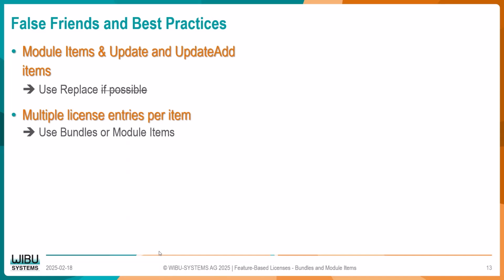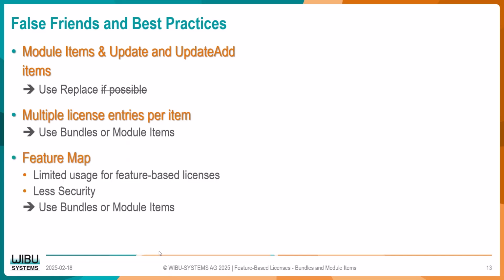Yeah, multiple items or multiple product codes per item is something that we don't recommend. And here you saw that with this necessary include of a feature into a bundle or into a module item, you can realize having multiple product codes in one sold item, and this is the way we recommend it. Another false friend would be the feature map. It hints from the name that it is exactly targeted to enable different features in the license, but as we explained in the overview, you have limited usage for feature-based licenses because you only have 32 bits, and you have less security, and therefore the recommendation is to use bundles or module items.